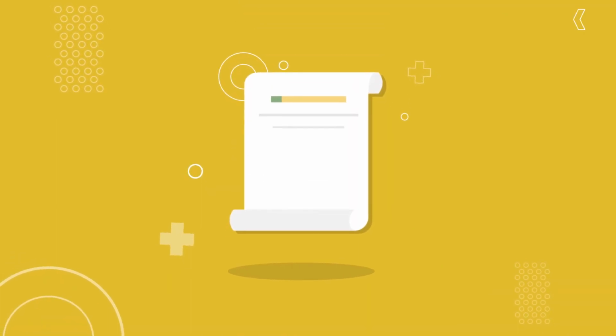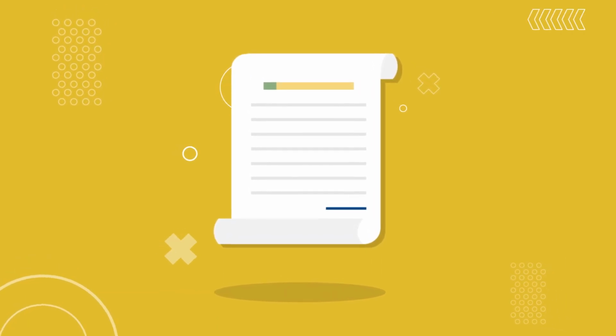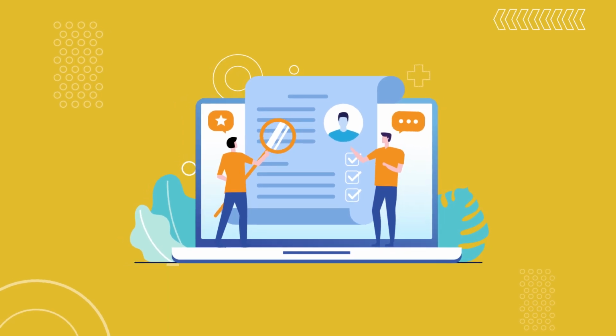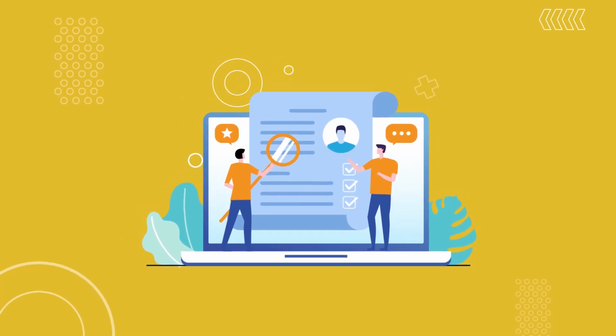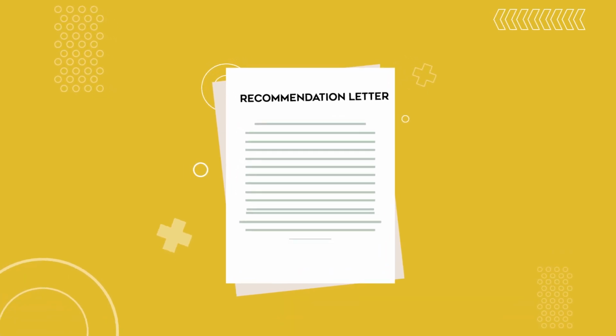Number 2, demonstrate continued interest. A great way to do this is by sending a letter of continued interest. Make sure to first read your waitlist offer and check the school's website to ensure that these types of communications will be allowed. Also, make sure that you don't have to submit any additional documents, such as recommendation letters.